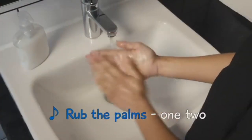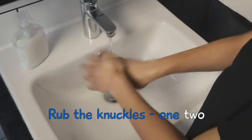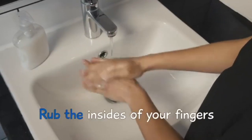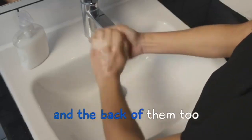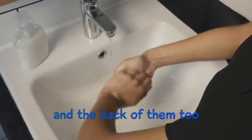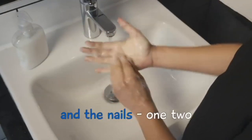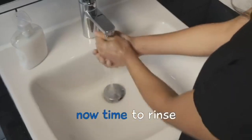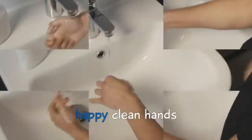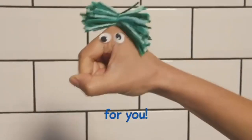Rub the palms, 1, 2. Rub the knuckles, 1, 2. Rub the insides of your fingers and the back of them too. Rub the thumbs, 1, 2. And the nails, 1, 2. Now time to rinse. Happy clean hands for you.